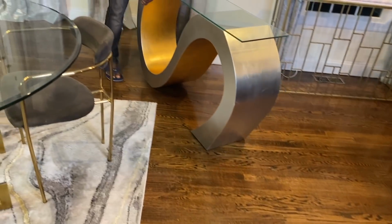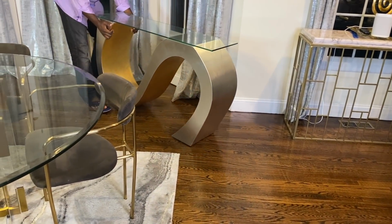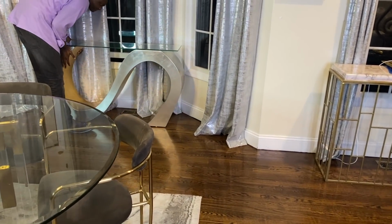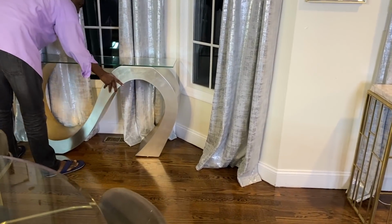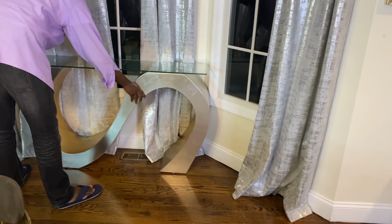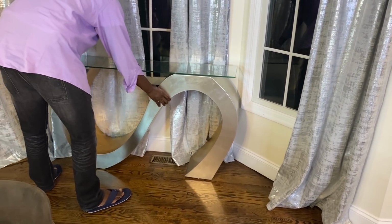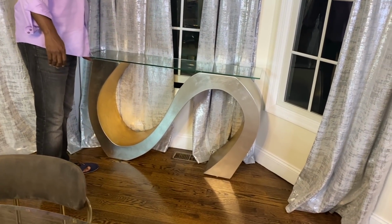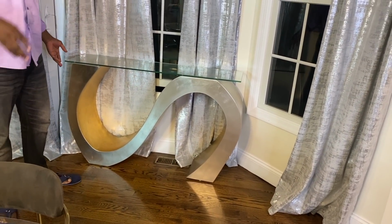Today I am in my family dining room and I am going to do a fall decor. I hope you are looking forward to seeing it. I just brought in my console table back there because I have something else in the foyer. I cannot wait for you guys to see it.